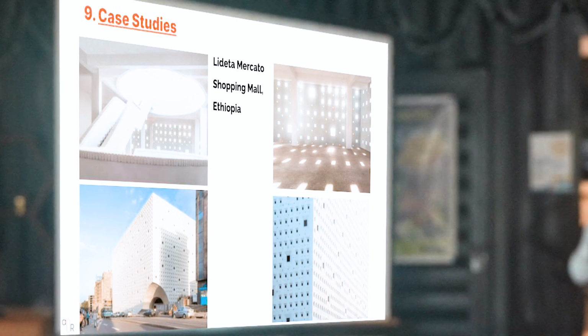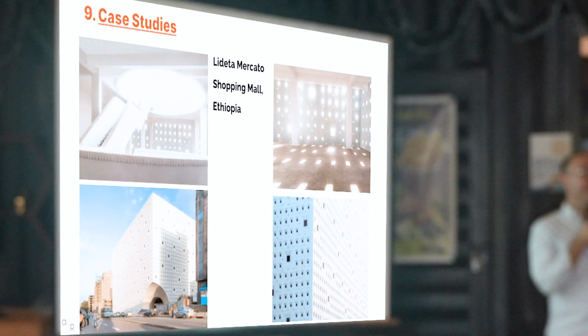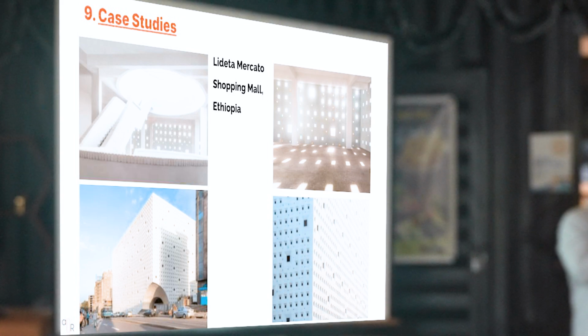It's not my projects. This is a mall in Ethiopia that's completely naturally ventilated. There's no air conditioning in the shopping mall. It's got holes around the outside.